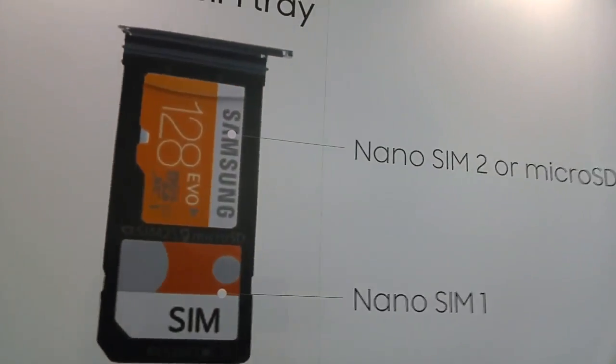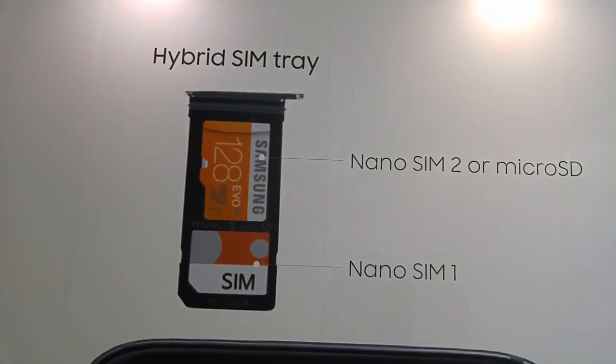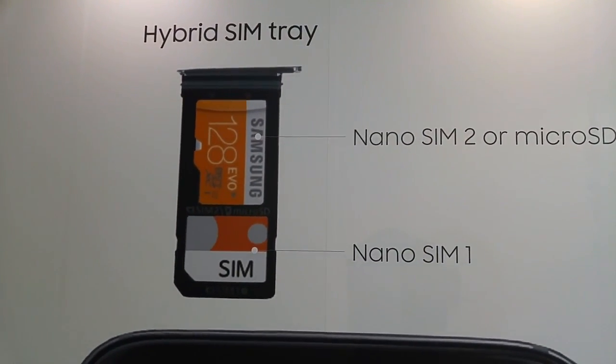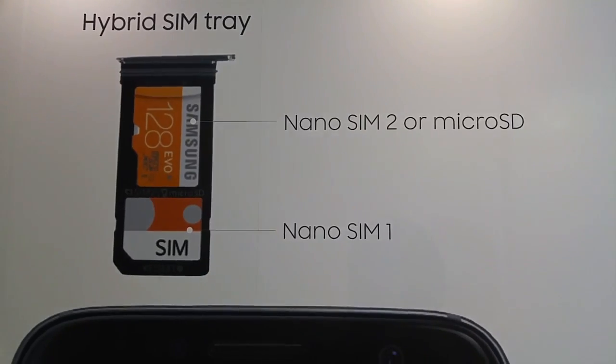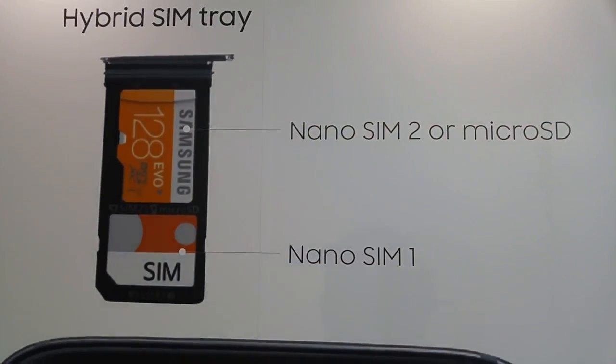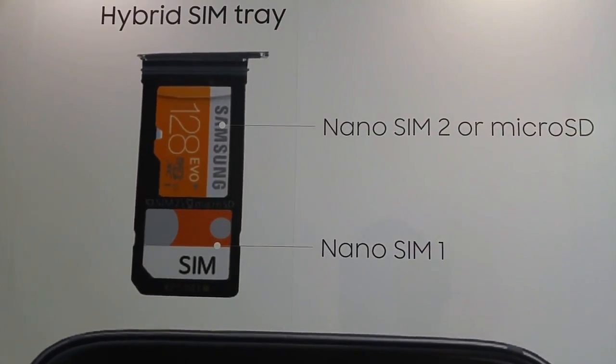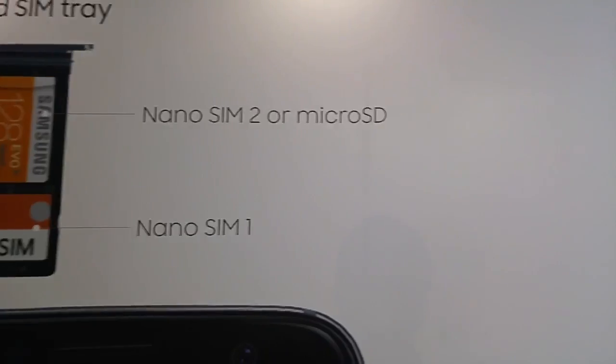As you must have seen in the presentation, we get the dual SIM version, but it's a hybrid SIM tray. So if you want to use the micro SD card here, which by the way supports up to a maximum of 200 GB, you have to forego the second SIM. So you see, Nano SIM or micro SD card.